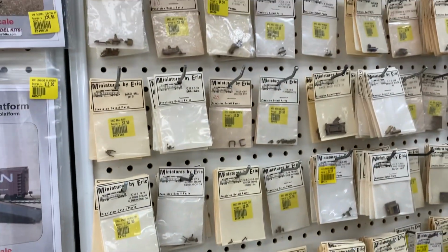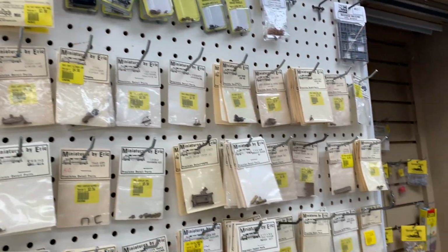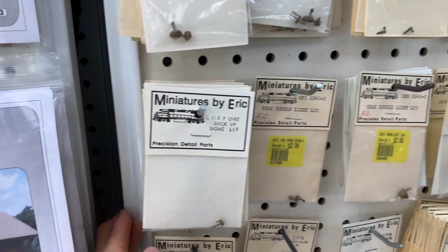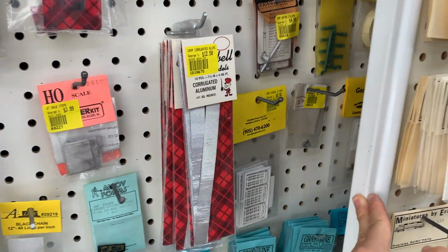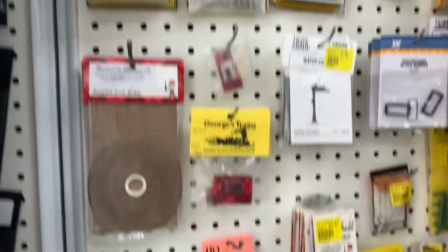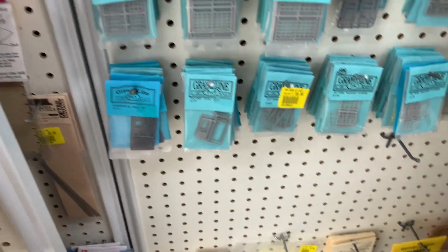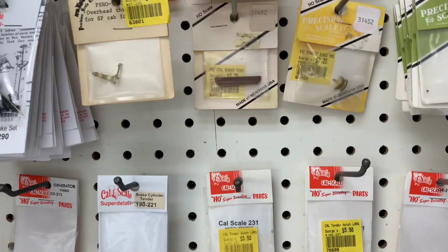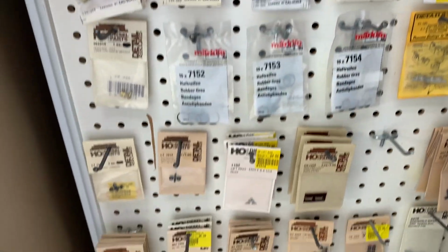And over here we've got a bunch of Osborne model kits, a lot of detail parts here, miniatures by Eric, a bunch of those Cal Scale decals, all that. And back here just some more details too. A bunch of details, Weston products too, as you can see down there.